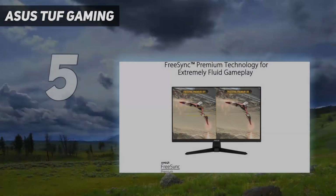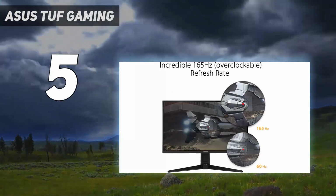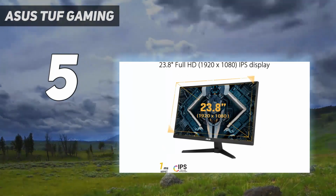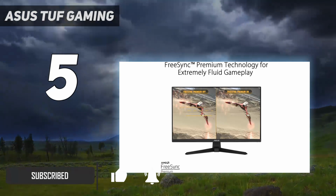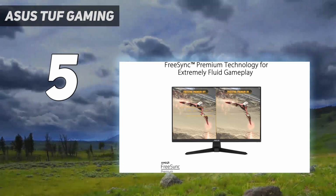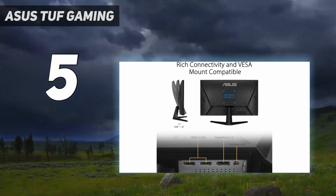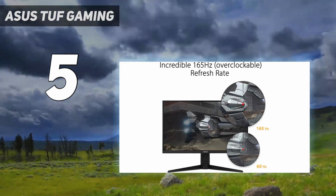ASUS TUF Gaming. If you want a cheap and basic monitor like the ASUS VG246H but instead want something that's at least good enough for gaming, look for a 1080p monitor with a 144Hz native refresh rate, like the ASUS TUF Gaming VG249Q1A. The reason it's better for gaming than the VG246H is because of its higher refresh rate, which you can overclock to 165Hz.